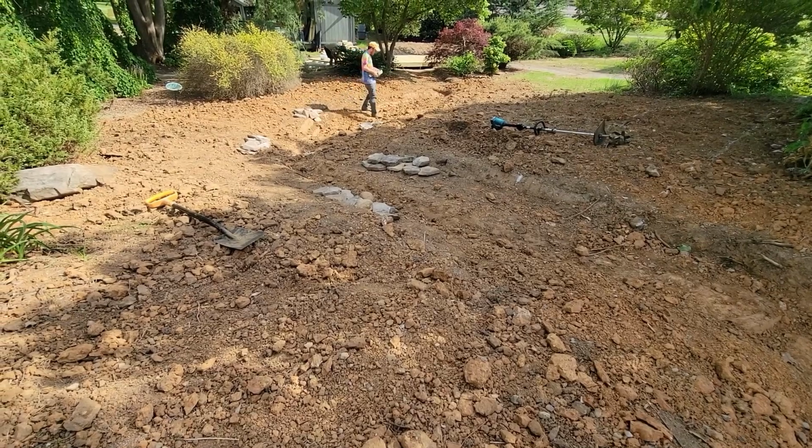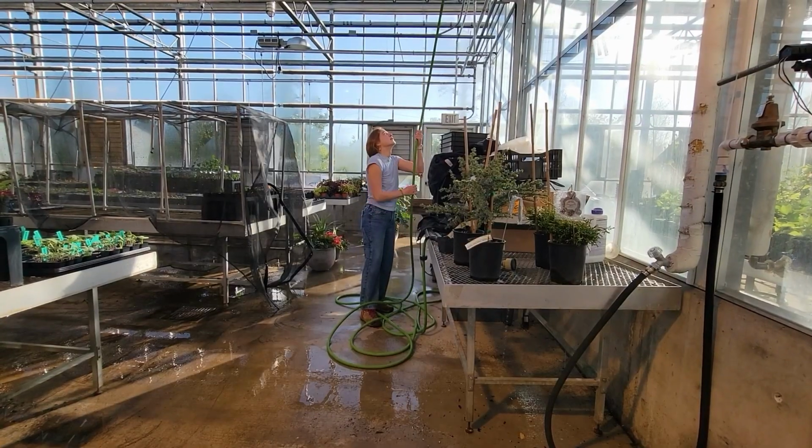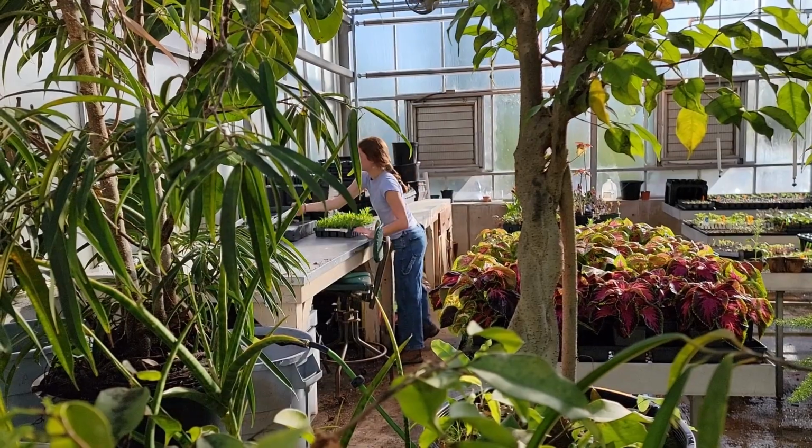We also have interns that are studying here at the university, and then they work in the garden and get practical hands-on experience. It's so mutually beneficial. We get the help we need, they get the education they're desiring.